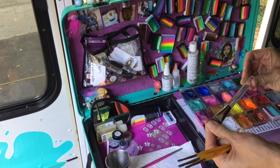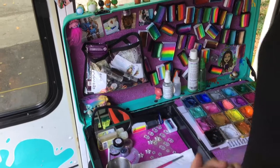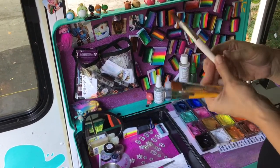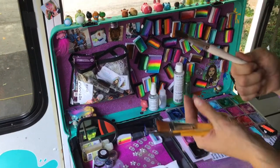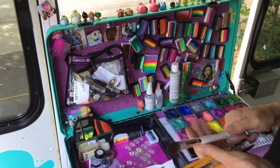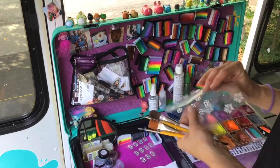This is a 3/4 inch brush. My absolute favorite brush, it's odd, it is an actual e.l.f. makeup brush. It's a foundation brush that you can find at Walmart. This one I use a ton. So I use gems for the girls a lot of times.